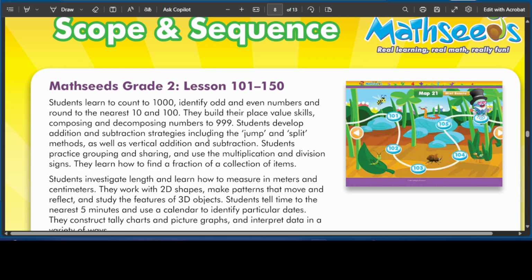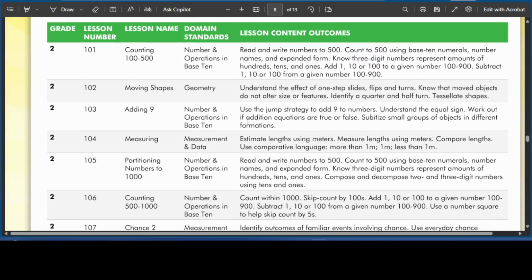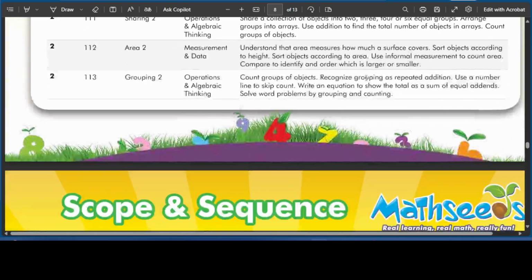And then once you get to lesson 100, so 101 to 150 is the second grade skills for math. So as you can see, learn to count to 1,000, right? So definitely building upon those previous skills, but getting more and more increasingly difficult. So it'll start off slow here, counting from 100 to 500, and so on and so forth. So here are all the second grade skills here.